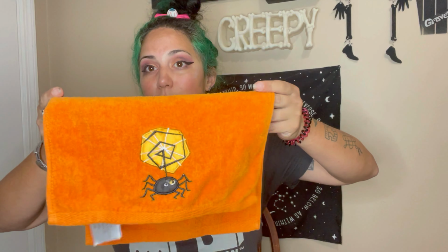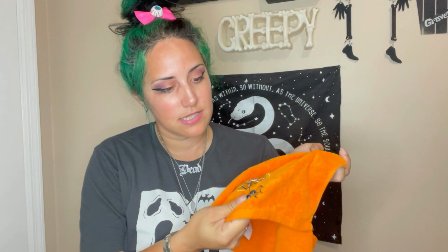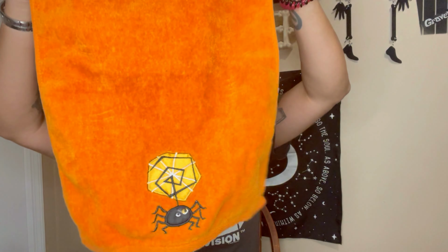So I found some hand towels. I found this spider one. It's like a patch embroidered deal, but just a cute spider on an orange towel. It was originally from Kohl's. And these towels were 99 cents, but I got them half off because they were the color.